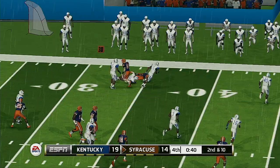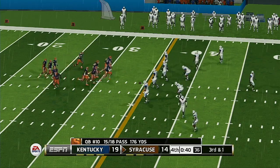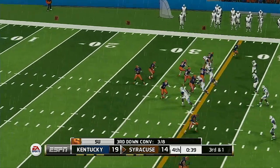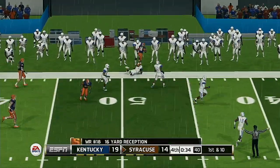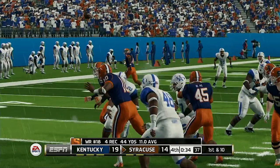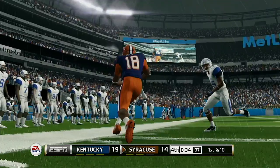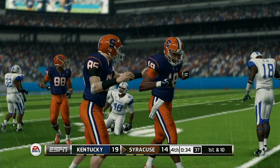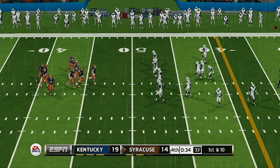Got a man. Watch out here. He's taken down around the 34-yard line. So they pick up quite a few yards on that play, Kirk. Well, that was an excellent route, and he did a great job of holding on to the football. Out of bounds at about the 49. That makes it first and 10. It's first and 10. Ball on the 49-yard line.